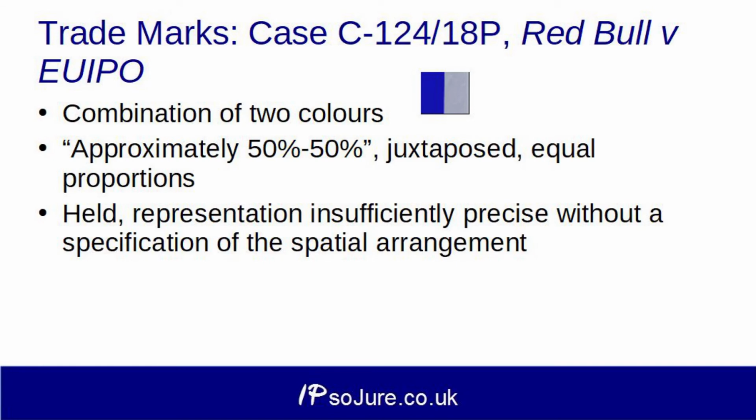Next we go back to Luxembourg, to the Court of Justice, for a trademarks case. This is a European Union trademark application which has gone on appeal from the EU Intellectual Property Office to the General Court, and from the General Court to the Court of Justice. And it concerned a trademark consisting of a combination of two colours.